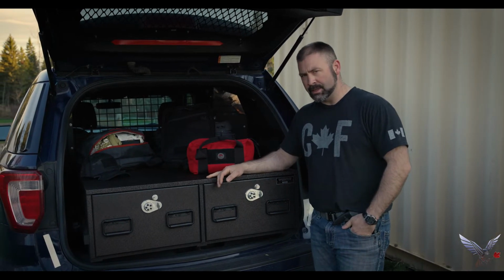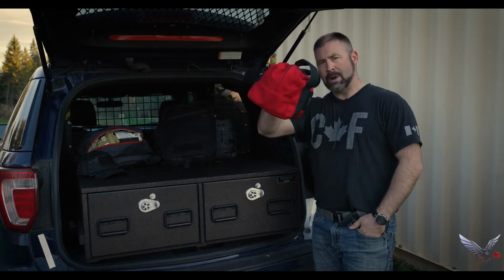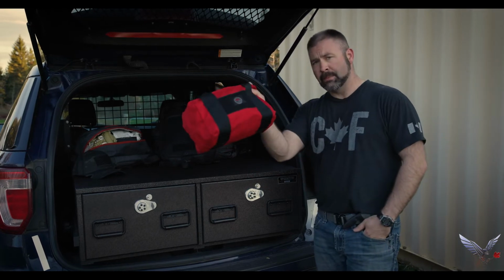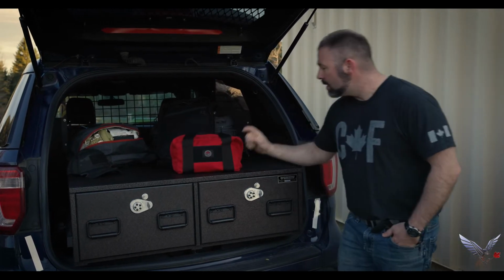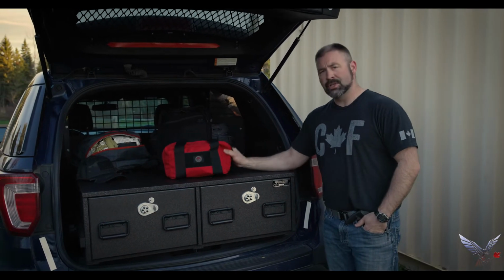Today, two things I want to talk to you about. First of all, medical bags in a truck. Red is a great color. This is a bag from SOE Tactical Gear, my friends. One of the reasons why you want something that is contrasting is not just for yourself.